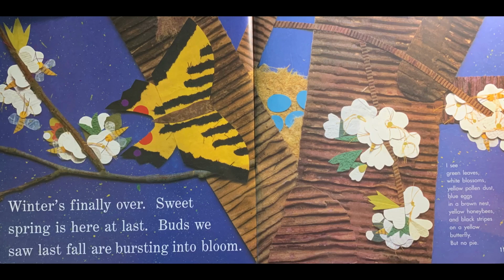Winter's finally over. Sweet spring is here at last. Buds we saw last fall are bursting into bloom. I see green leaves, white blossoms, yellow pollen dust, blue eggs in a brown nest, yellow honeybees, and black stripes on a yellow butterfly, but no pie.